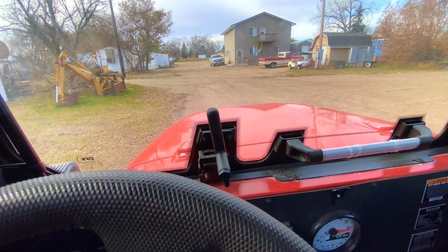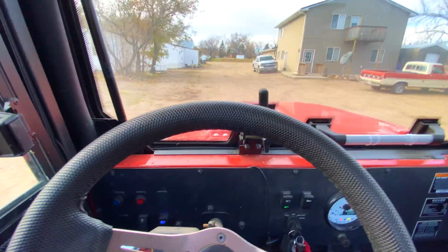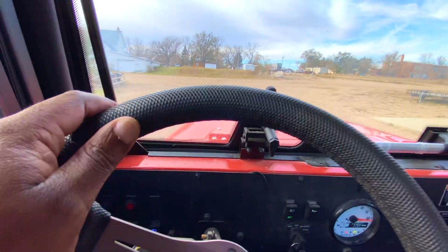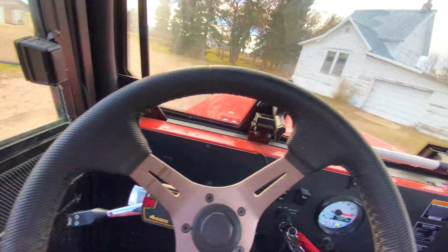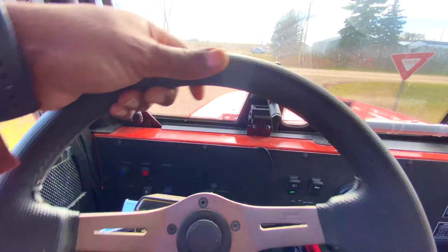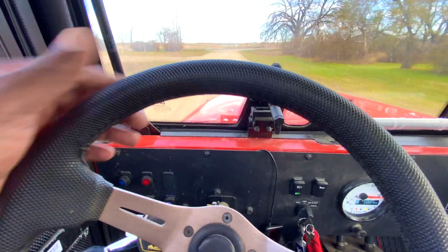So this doesn't have glow plugs. It actually has a grid heater, so it's like a little grid that warms up the air before it goes into the engine. Nice. Always fun driving the Roxor around. I just love the torque. Turn left. Another left turn.